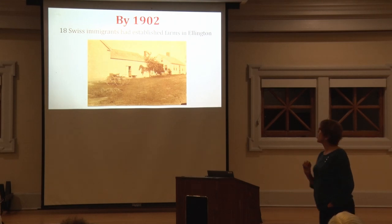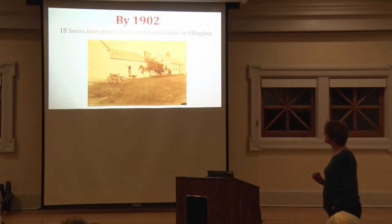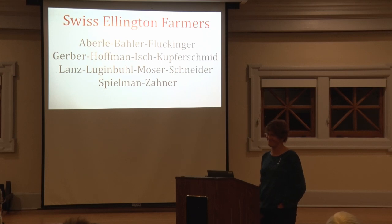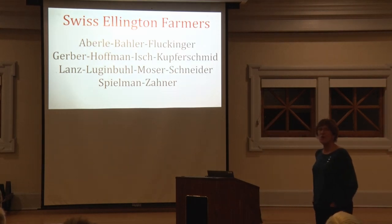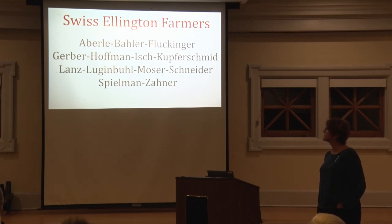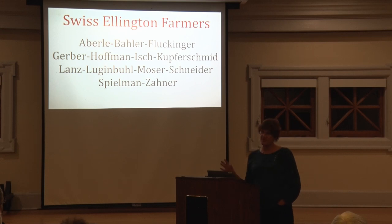So by 1902, 18 Swiss immigrants had established farms in Ellington. This is not a picture of one of the farms, just a cool picture. Who were the farmers? Aberley, Baylor, Fleckinger, Gerber, Hoffman, Ish, Cooperschmidt, Lanz, Luganville, Moser, Schneider, Spielman, Zahner. I'm sure everyone, if you've lived in Ellington, knows somebody with that last name.